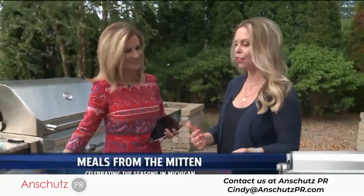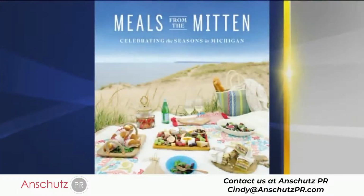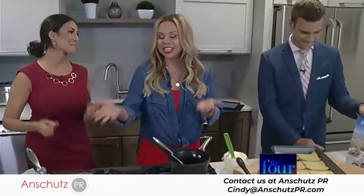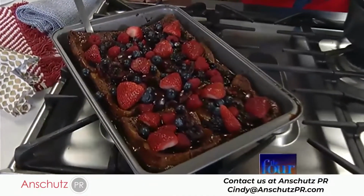So as you're following along in the cookbook, you're going to go to the farmer's market and see asparagus, and then you'll have a plethora of asparagus recipes to cook. Right now we're in cherries and blueberries, blackberry season. This is from my new cookbook, Meals from the Mitten. This is my cherry berry stuffed French toast casserole.